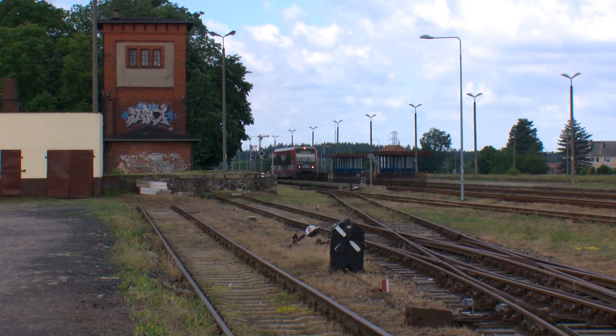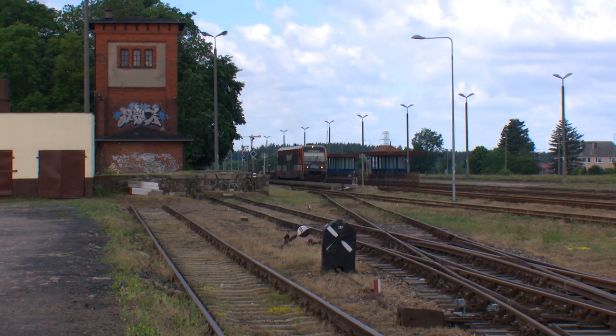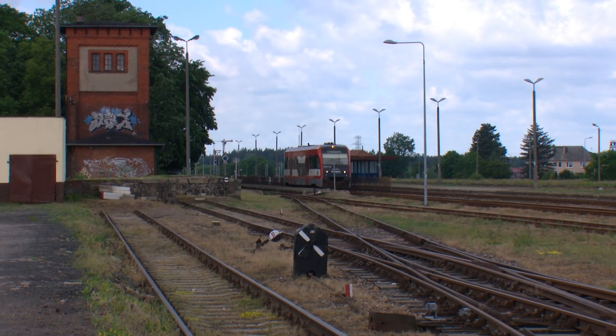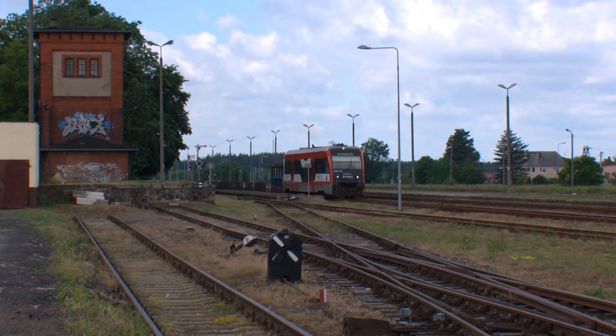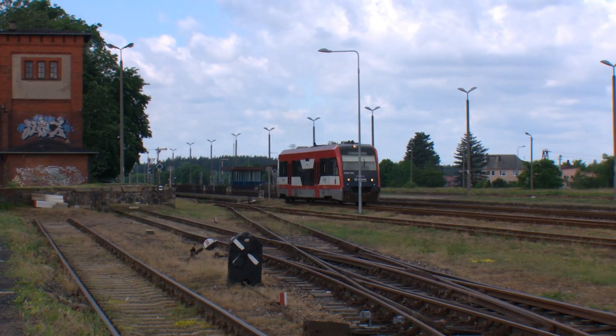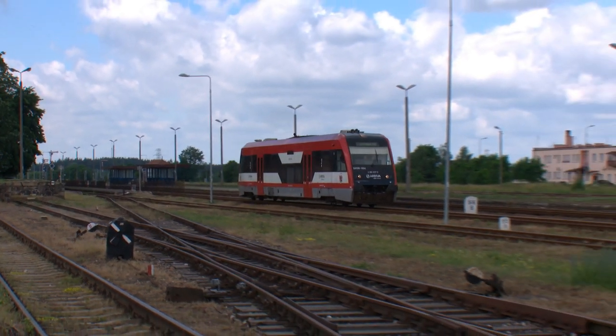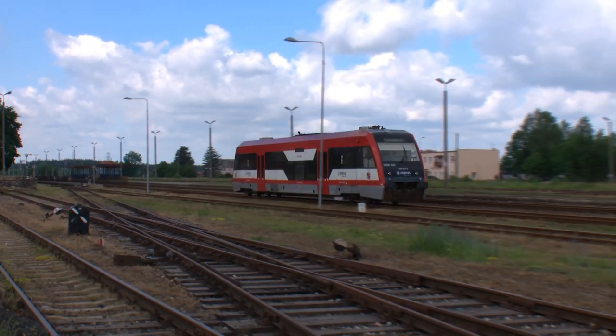Moving southwest, and we are at Czersk, as unit number SA106004 heads out of the station, forming the 11:25 departure for Szlatka. The service is operated by Arriva, with the unit itself being owned by the Kujawsko-Pomorskie region.